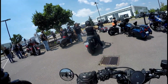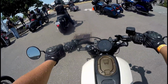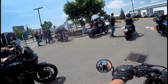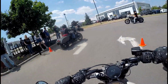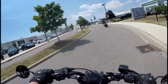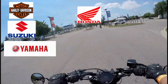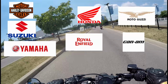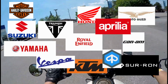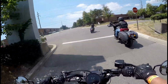What was really good about this motorcycle show is most of the manufacturers were actually at this show. Other than Indian, and there was no Ducati either. Pretty much everything else was actually there. Though there was a used bike dealership that had a bunch of Ducatis. Some of the names there, obviously Harley, Suzuki, Yamaha, Honda, Royal Enfield, Moto Guzzi, Can-Am, Sur-Ron, KTM, Triumph, Aprilia, Vespa, Piaggio. So we were able to actually look at and sit on most of the bikes.